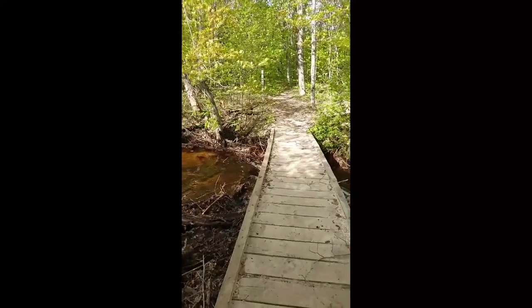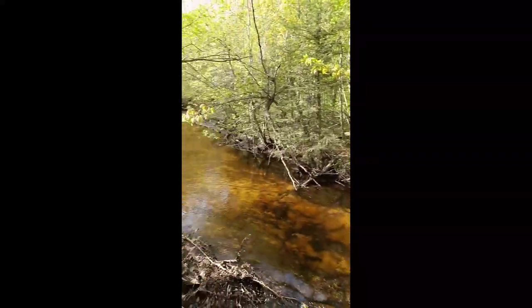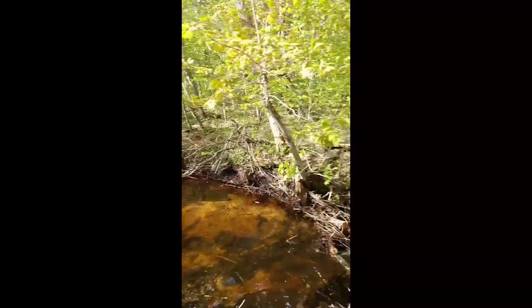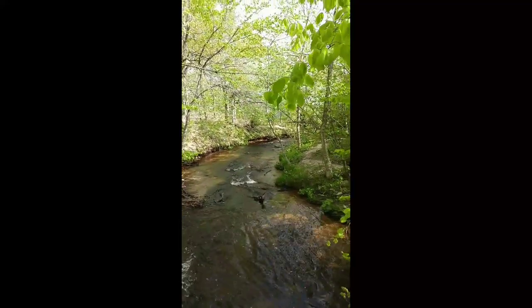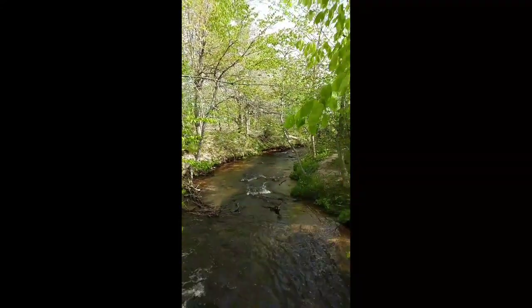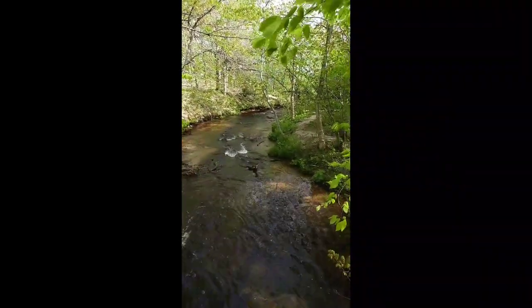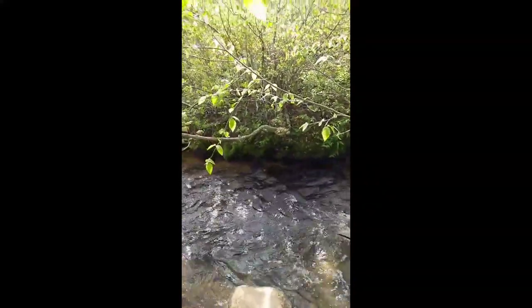So the waterfall we just saw a minute ago on the overlook over the cliffs, this is the river that flows down the mountains off the cliffs into Spray Falls. So we're gonna walk out to the edge of Spray Falls here and check it out. So here we are. This is the edge of where the stream comes out.